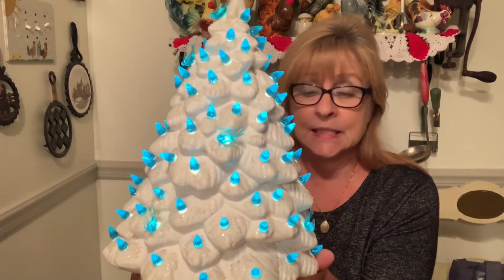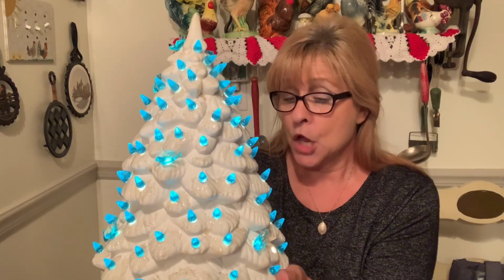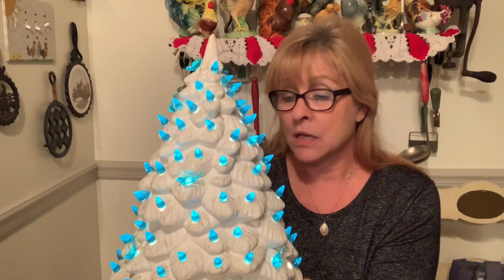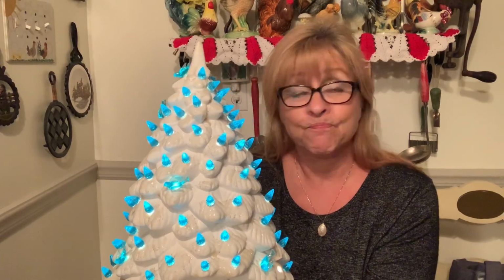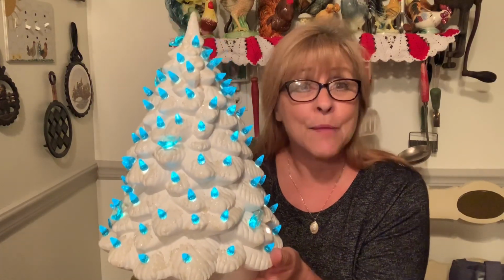All blue lights. So the base is cracked, but I know that if I put some E6000 and push it together, that it'll hold just fine. Guess what I paid for this tree? $1. Yes, $1.